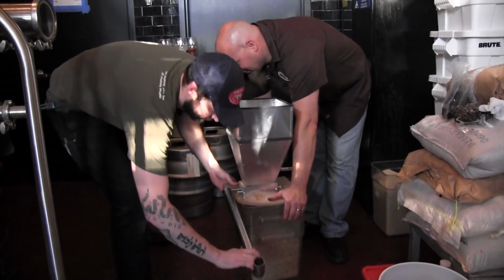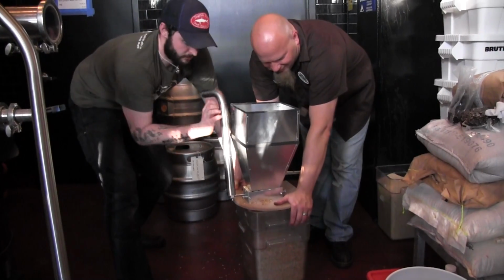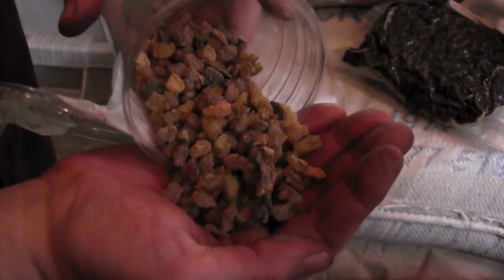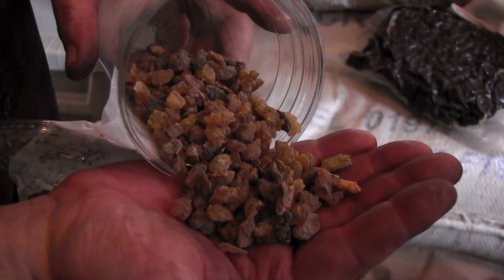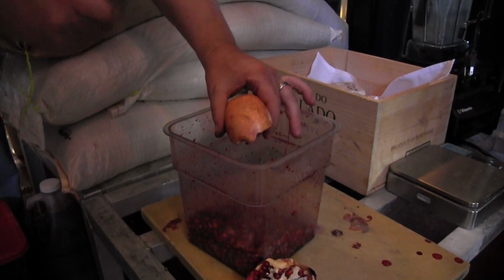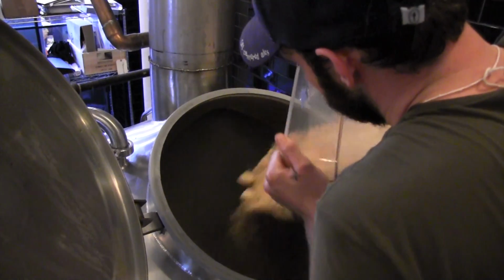It includes an heirloom wheat as a major source of the fermentable sugars, in addition to a base of a two-row barley. It includes these beautiful tree resins, kind of a myrrh tree resin. Pomegranates is relatively forward in this recipe, as is hazelnut powder. So those are the main ingredients in this beer.